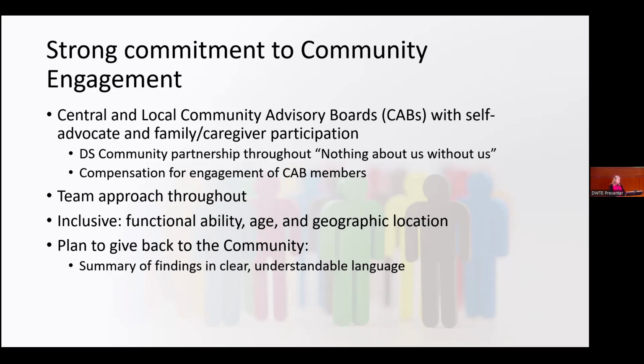And then really using that central tenet of nothing about us without us, including compensation for the people who are generously sharing their time to help develop these projects, using a team approach throughout. Again, we want to be inclusive and think about a range of different folks that might want to participate, and then a plan to give back to the community. So once this information is gathered, we really need a plan about how we share the information back in language that anybody can understand.